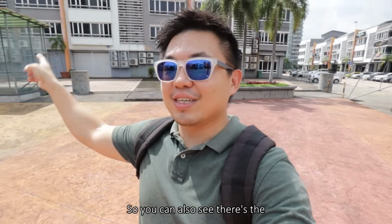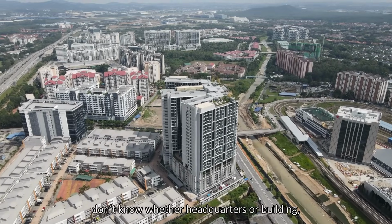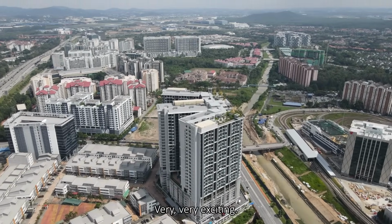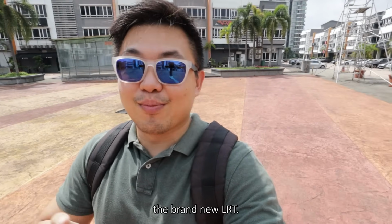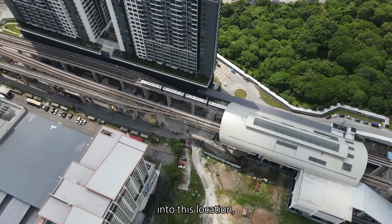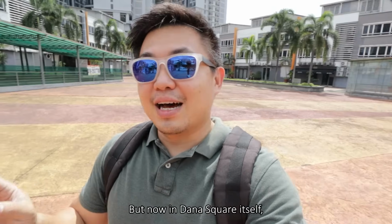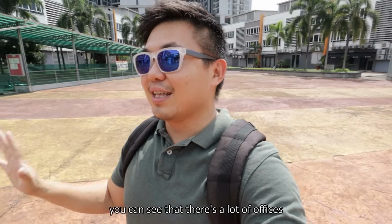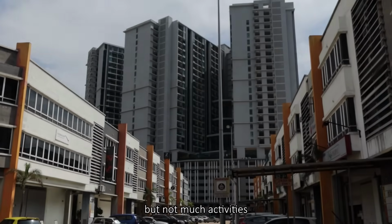So you can also see there's the Rapid brand new headquarters. I don't know whether it's headquarters or building right opposite this. Very exciting. A lot of things are happening right after the erection of the brand new LRT. So that has brought a lot of life into this location, especially when it's walking distance away. But now in Dana Square itself, you can see that there's a lot of offices, but not much activities going on right now.